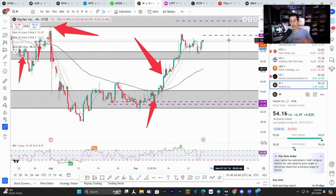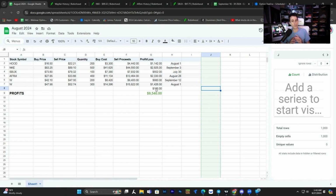And I played this. Now, I could have played this longer as well. If I had played this a little more aggressively, I could have got $3,000 or $4,000 more between the Wayfair trades and maybe another $3,000 on Affirm and maybe another few thousand from Starbucks. If I wanted to play aggressive, this could have been $16,000, $17,000, which would be 20%. But I played it safe, took my profits, and made almost $10,000 on an $88,000 account.